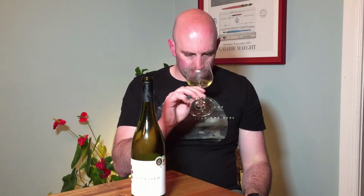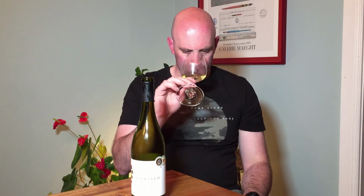Straight away in the nose, I get this ripe tropical citrus fruit, like melon flavors coming through on it. Touch of orange, I suppose. Slight smokiness in there too.